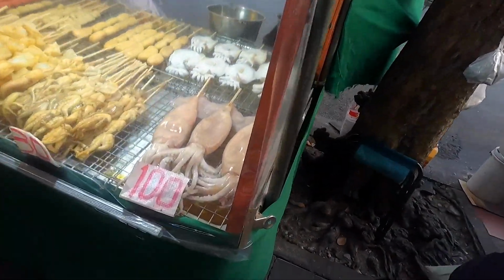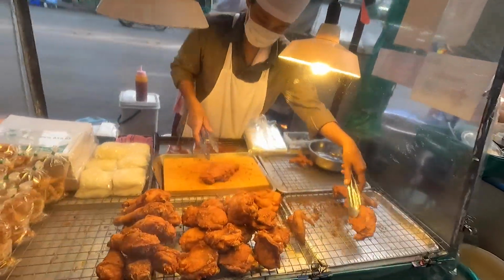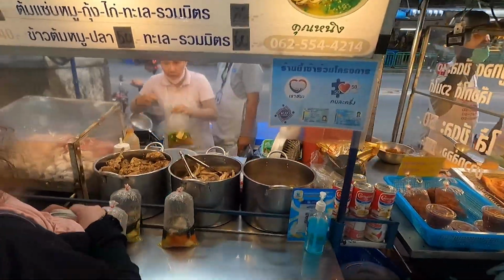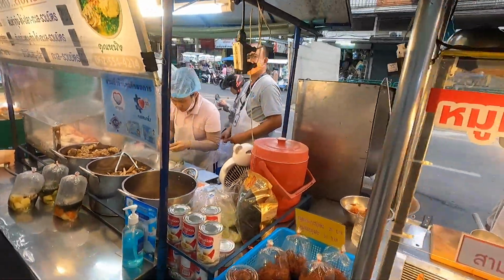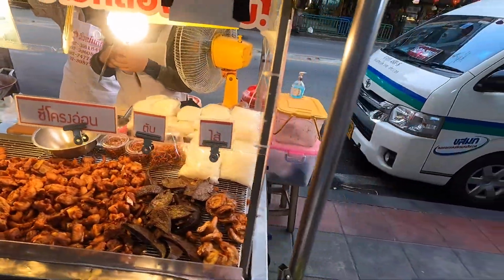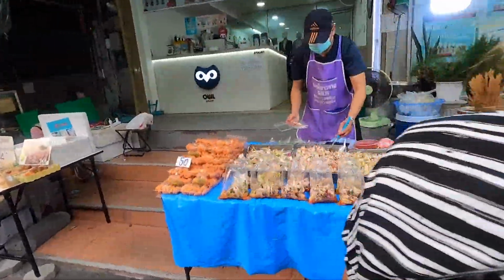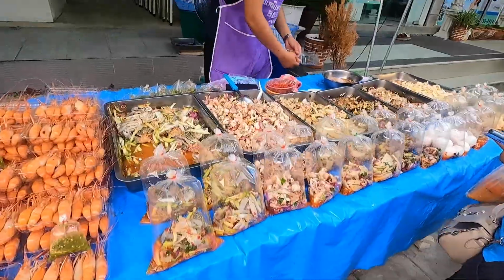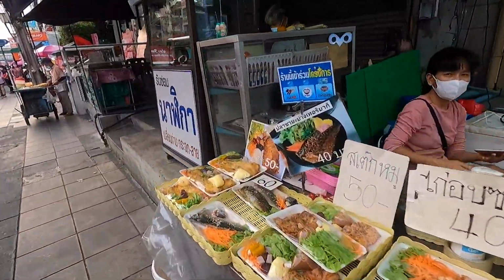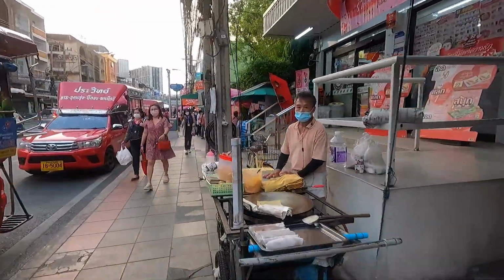This big squid. They're great for you. This one is crispy fried chicken. They're so friendly here. This is pork fry. Wow. I'm full just walking, passing by this stuff. That's spicy salad. Spicy salad, crab and squid and seafood. Oh boy. There's more, actually.